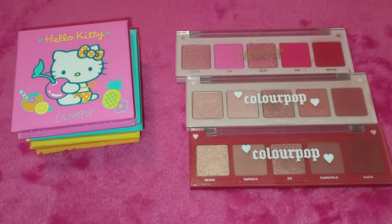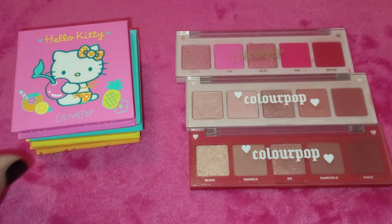Moving into our mini eyeshadow palettes, I have 39 total. That's actually a pretty good amount of eyeshadow palettes. Let's start with Colourpop. I'm just going to break this up in categories just like I would do the bigger eyeshadow palettes. I think it would be easier. I'm keeping all of these, but let me show you what we have.